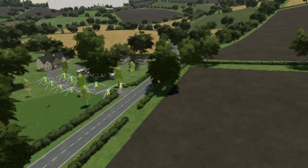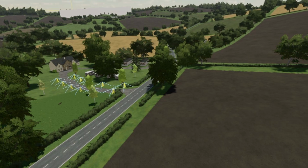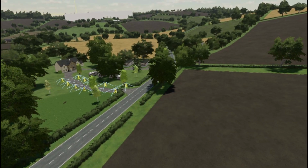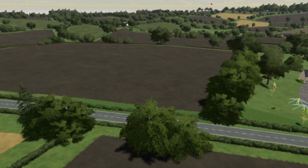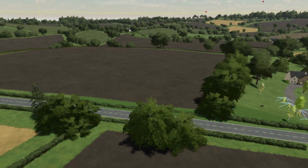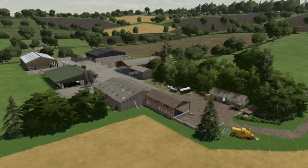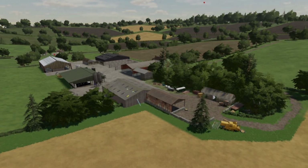Now let's get into some mapping news. Steve Mods is finally back and he is working on his next map. This is actually a map that was in FS19. This is Grasslands. Grasslands is coming back to all platforms. Says it's coming along pretty good and he has a really good feeling on this map. So if you guys liked Grasslands on FS19, well, it's going to be coming out to FS22.